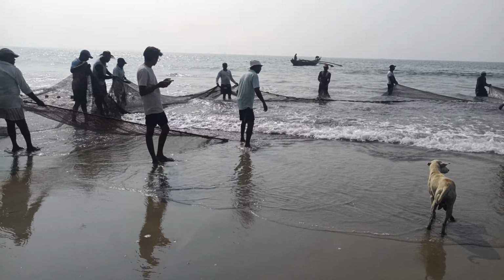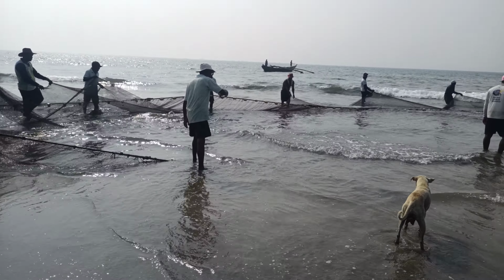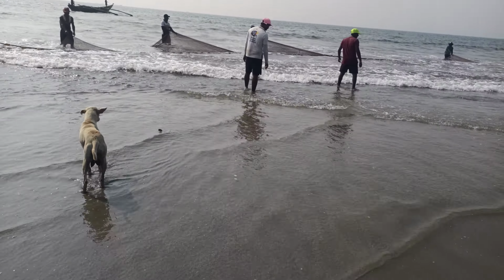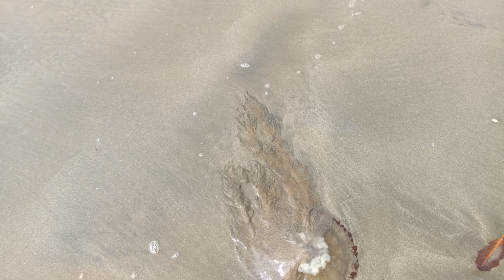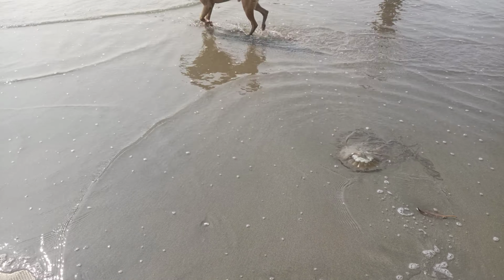Nets being drawn in at Tarkali with a healthy catch of fish. You can see the fish running back. A lot of jellyfish also get trapped. Yesterday a friend of ours got stung by them.